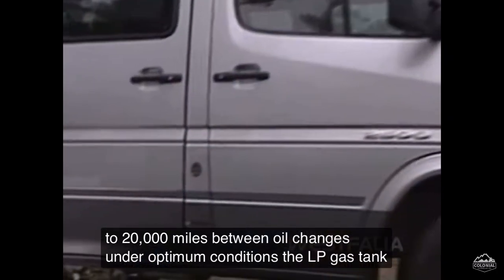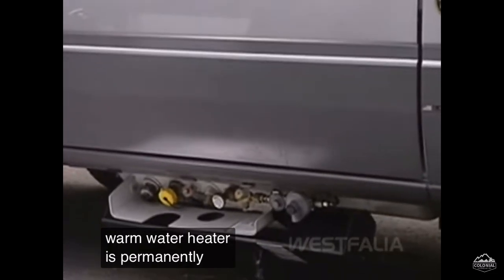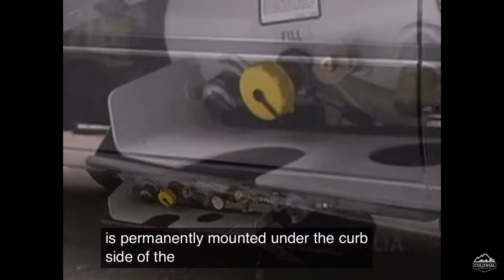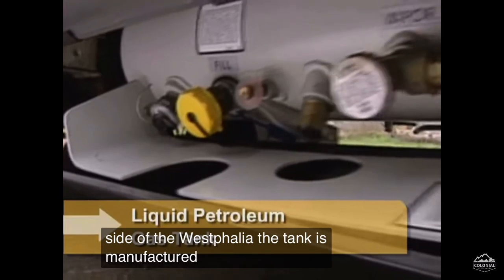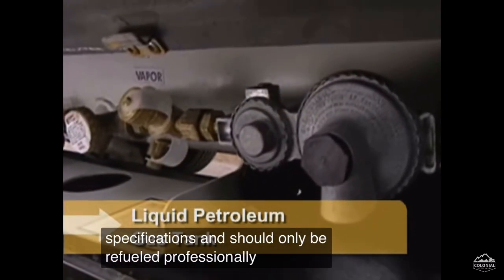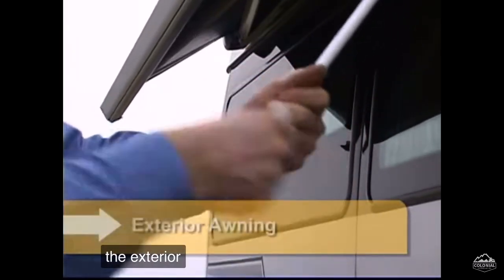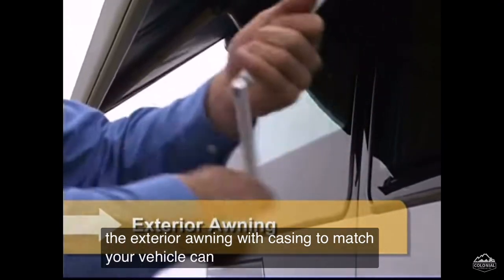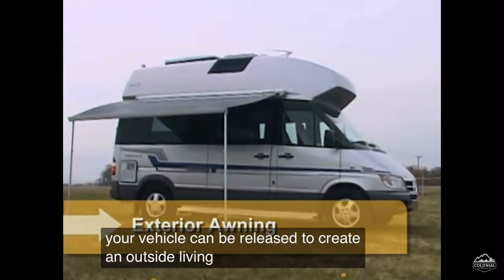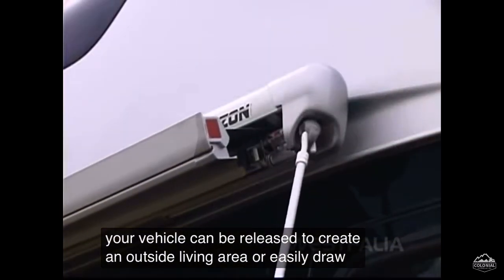The LP gas tank, which supplies fuel to the gas stove and warm water heater, is permanently mounted under the curbside of the Westfalia. The tank is manufactured to the highest safety specifications and should only be refueled professionally. The exterior awning, with casing to match your vehicle, can be released to create an outside living area or easily drawn back for travel.